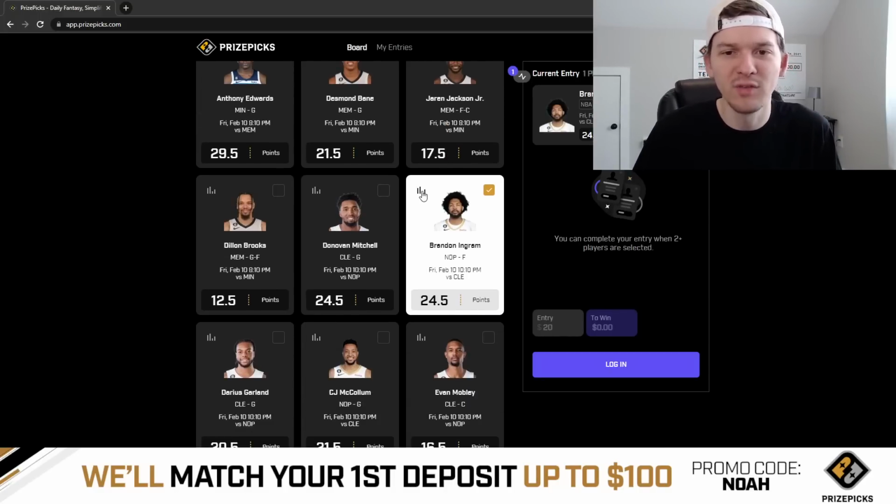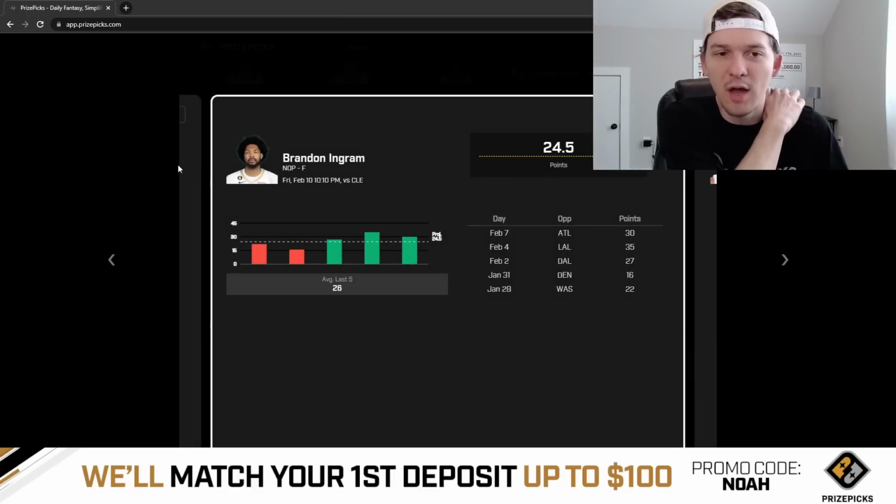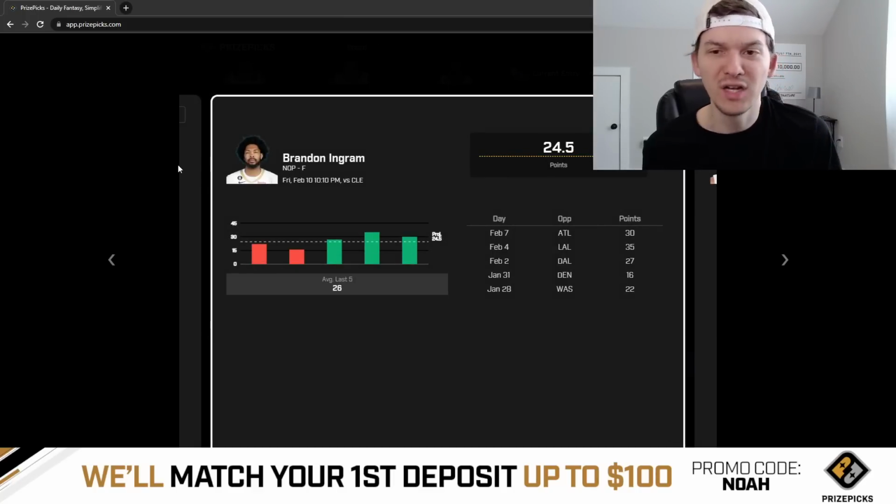We've seen Brandon Ingram take on a really big role lately without Zion Williamson, and now that he is fully healthy, I feel like this line is a little bit too low. I know the matchup against Cleveland is not great. Cleveland's a pretty good defensive team. They play at a really slow pace. But still, Ingram is going to get a ton of usage. He's going to be one of the lead guys on offense, if not the lead guy on offense.